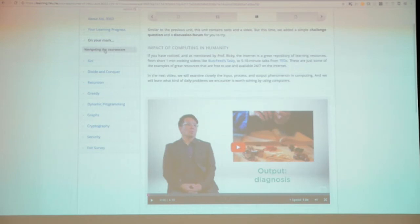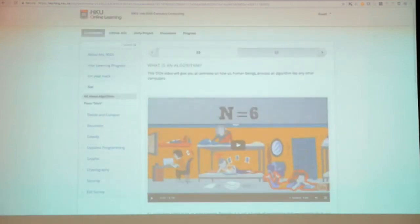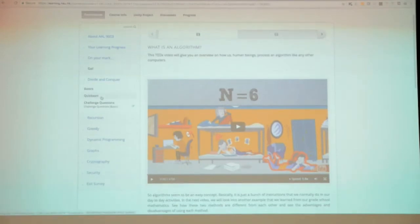So this is what will happen in the next few weeks with this courseware. And then from there, you could start with the first topic, which is the algorithm. And then you would move towards all the 7 algorithms that are available for you to learn.